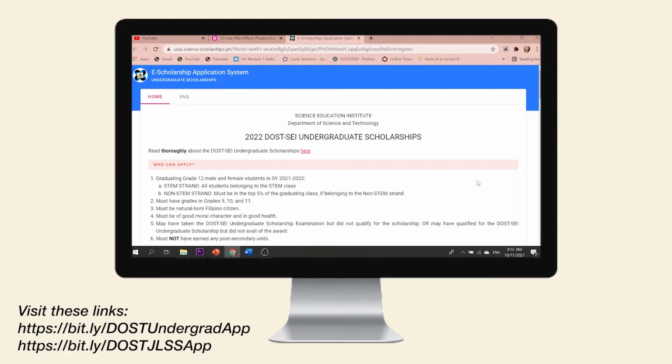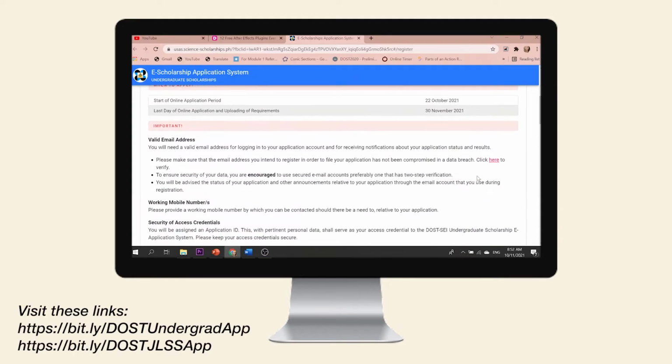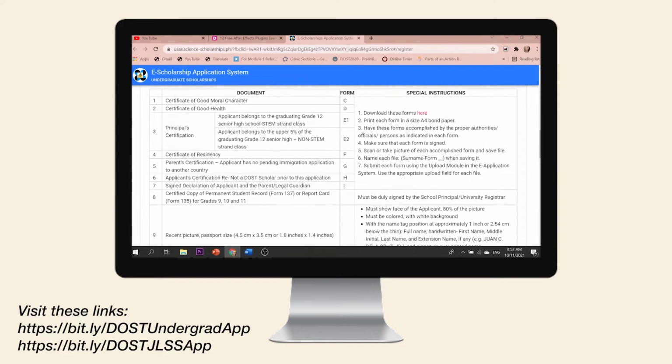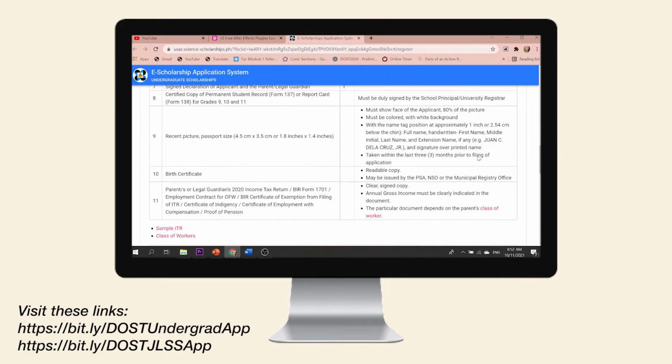So feel free to check out the links down below so that you will be guided and so that you can see all the details that are necessary for you to complete your application. There are also some special instructions there, so make sure to follow them.